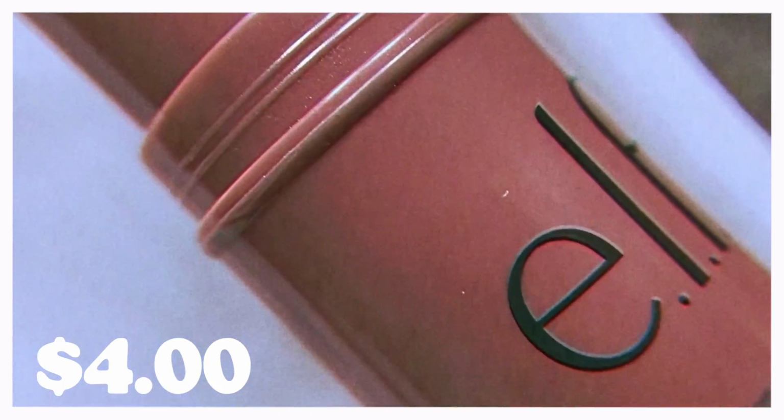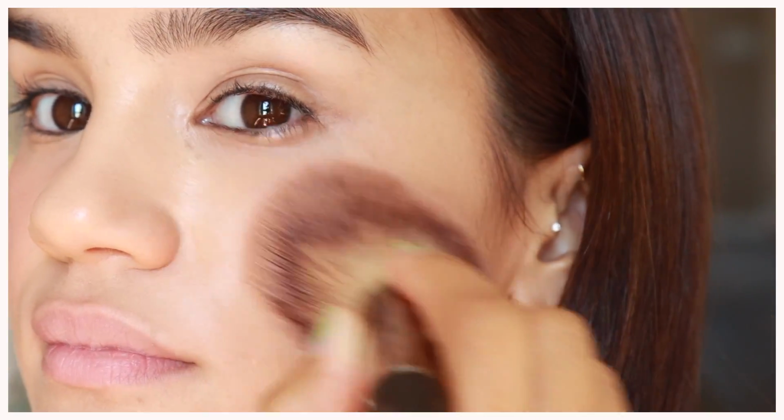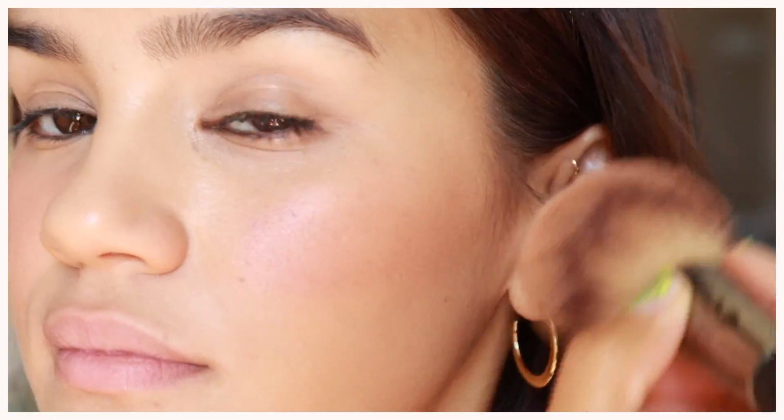And then the e.l.f. multi-stick. This one is so pretty. This one's in Sparkling Rose. What I like to do is just kind of stamp it onto the apple of my cheek and then blend it out with a brush, and you will see this one's much more luminous and much more dewy. It's not sticky, but you can feel it if you touch it. So it's not for everyone, but this shade specifically is really pretty. And if you are somebody that loves a really luminous, youthful, kind of cheeky, baby looking cheek, I think you'll really like this. I also feel like these shades are very fall. They'll go with all your dramatic lips and not interfere and clash with red or dark dramatic lips.